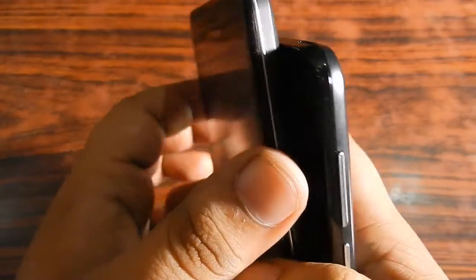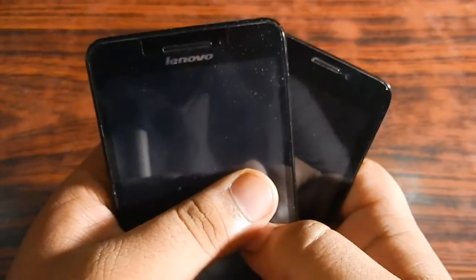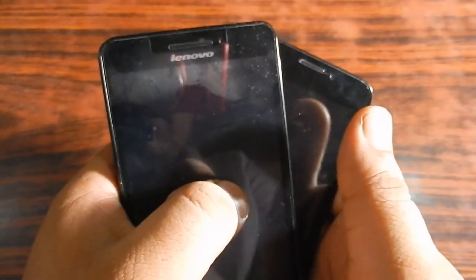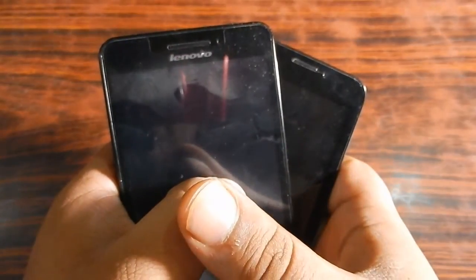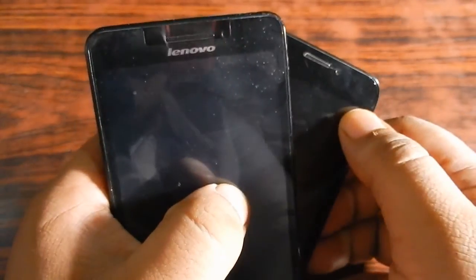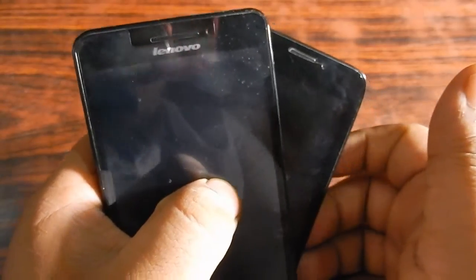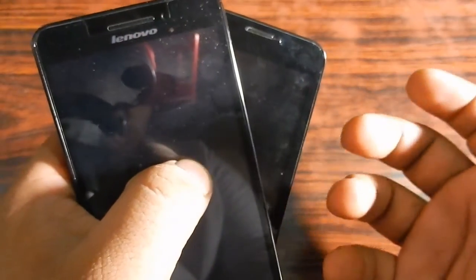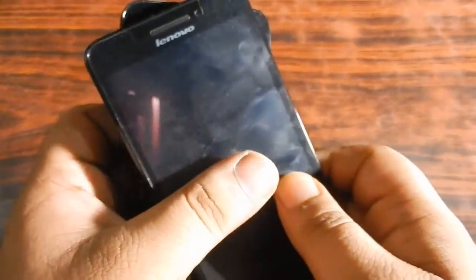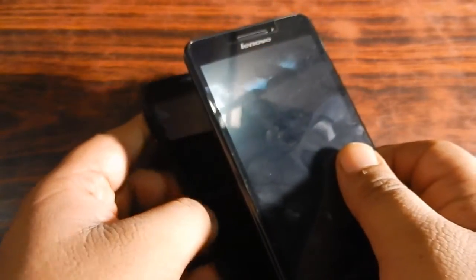Now let us move to the further thing, and that's the front camera on both these devices. Both are 2 megapixels on the front, and still both of these device cameras are good. The Lenovo A5000's front camera is much better, while the Huawei Honor B's 2 megapixel camera looks like an average 1 megapixel camera, if not 2 megapixel cameras. Still it is slightly below average, while the Lenovo A5000 wins in all directions.